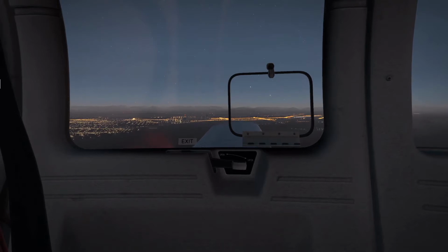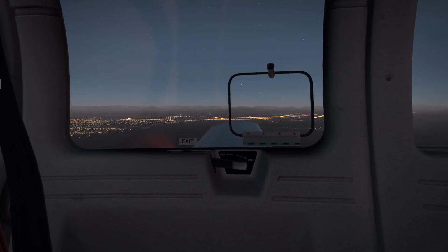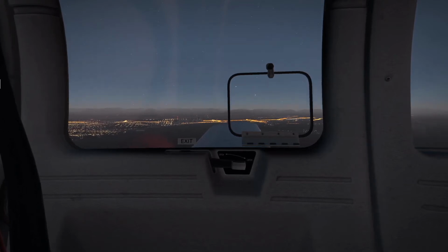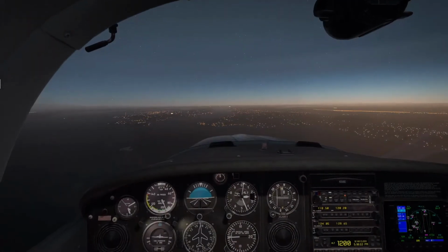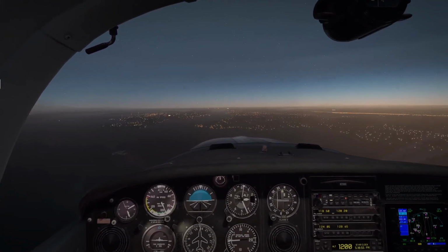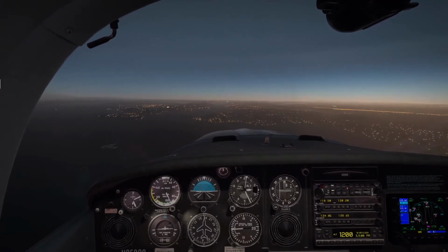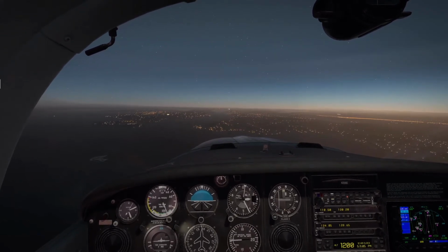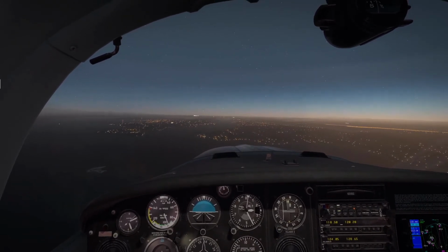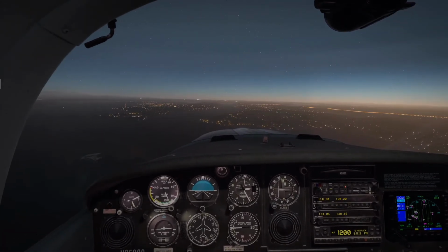Alright, just off my left wingtip there is Seattle. You can see the skyline. It would be nice to get closer, but we would be in the surface shelf of the Bravo, and we're not cleared for that. Tacoma Narrows Tower, November 359er Golf Charlie, 19 miles north at 2,400, landing with Juliet. Enter right downwind, runway 35, report midfield, November 359er Golf Charlie.